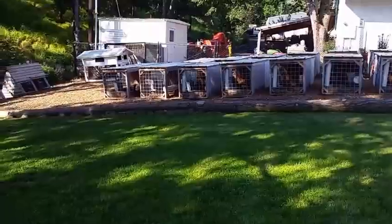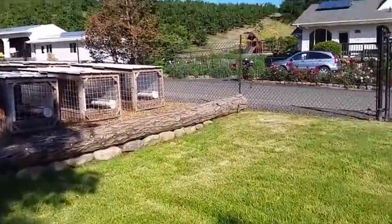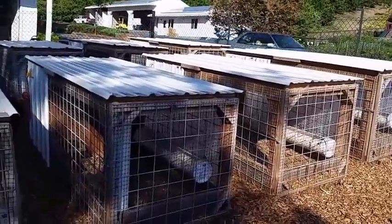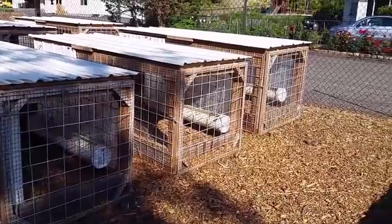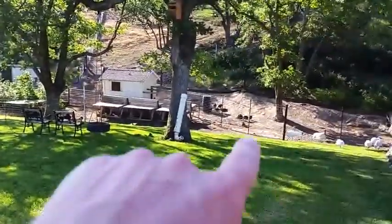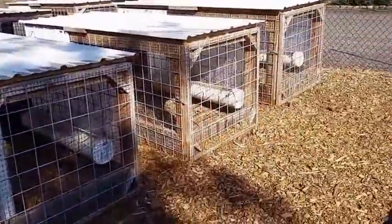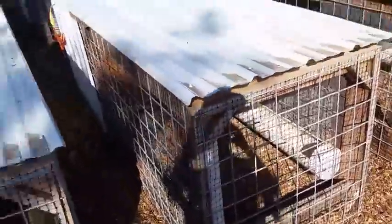Let's talk a little bit about these smaller size pens. Just going to talk about them quickly. They're actually empty right now because all my birds are either in bachelor pens for my breeder males, or they're growing out on the pasture, or my breeder hens, they have access way up there to 5 acres of dairy cow pasture. So these are the units I use for growing out birds.